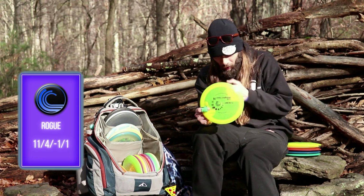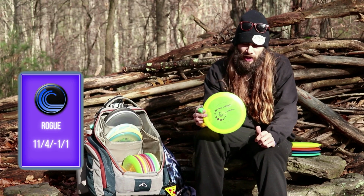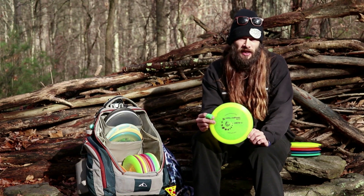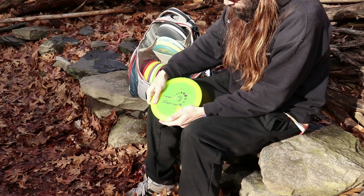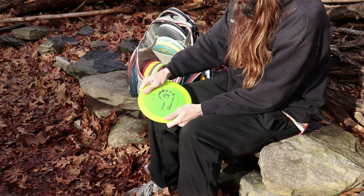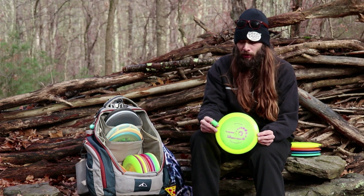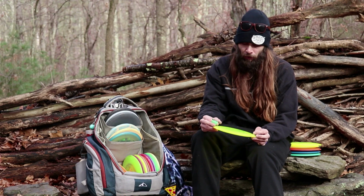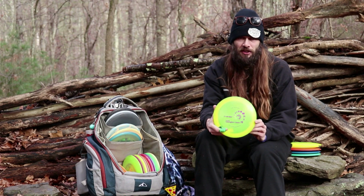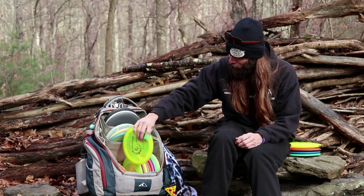The Rogue, SP Rogue. This is the closest thing that I have found to my cranks that I like. A little slower, but it does the same job. Hyzer flip to pop to flat to flip over to just do that big long S shot. It's a distance driver in a way, but it's so controllable that you can do whatever you really want with it. So it's good for sidearm hyzer flips as well. Just a great consistent disc in the woods, something you might need when you're out playing Auto Wild or Northwoods Black.